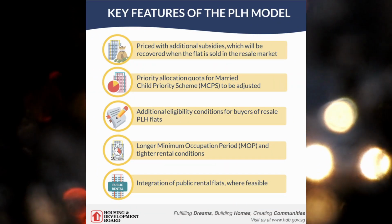So as a bid to try and keep housing more affordable, the PLH is going to look to solve this problem through 5 main initiatives. We'll go through each one of them right now.